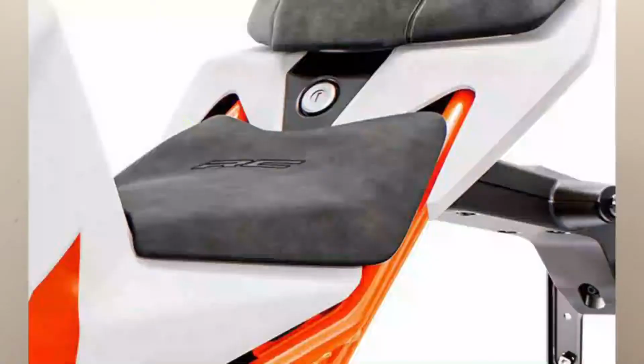Another good thing that KTM has done is the material of the seat. The seat feels much more comfortable if you compare it to the previous gen RC. It is a big difference that I have noticed. It is much more comfortable, and I absolutely love what KTM has done. But not all is good.